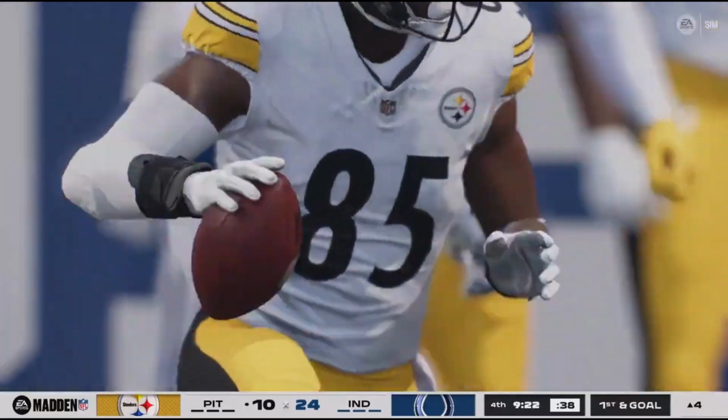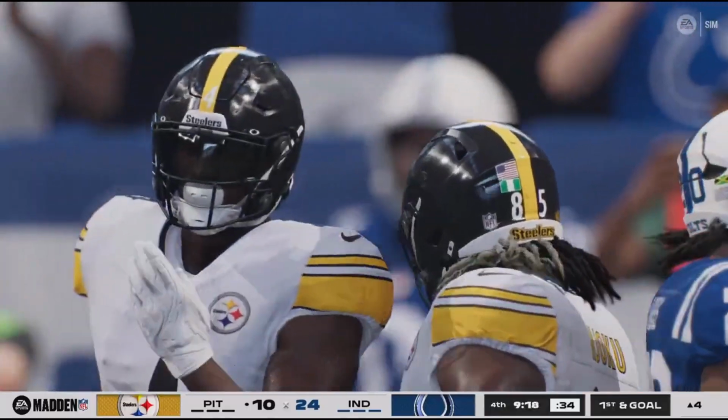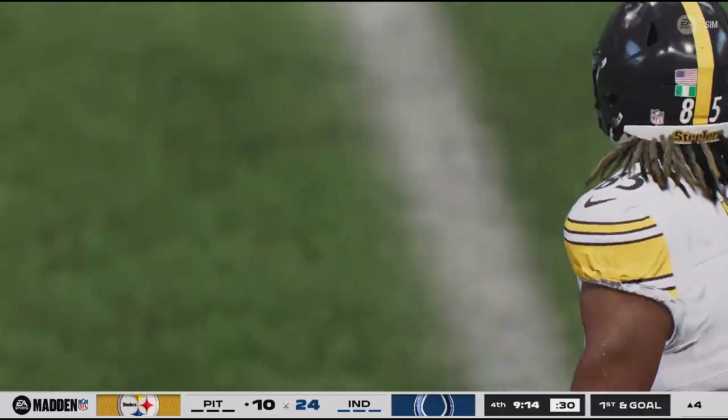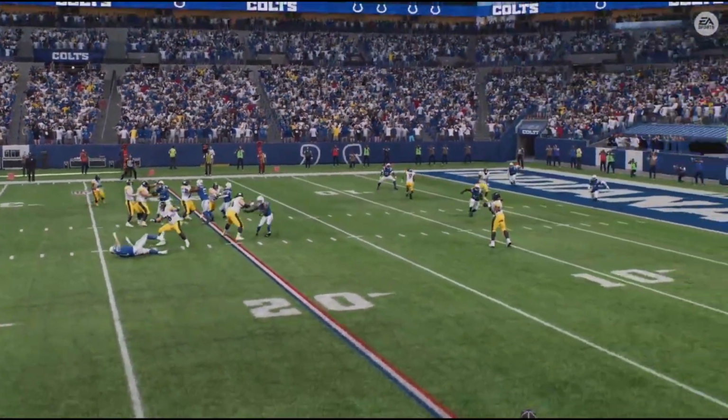And the Steelers are going to have 1st and goal as they try to finish off this drive with 6 points. That's good for the Steelers. 1st down. 1st and goal at the 4-yard line.